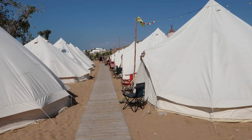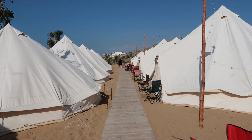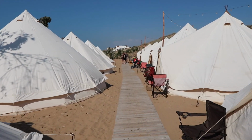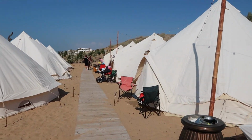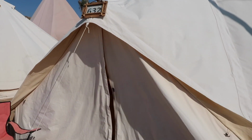I'll just show you our tent for the night. We're just down here. We're with actually all our friends. We're all beside each other, which is great. Down here, really nice, gorgeous setting again, the beach. And this is our tent. I'll give you a quick room tour.